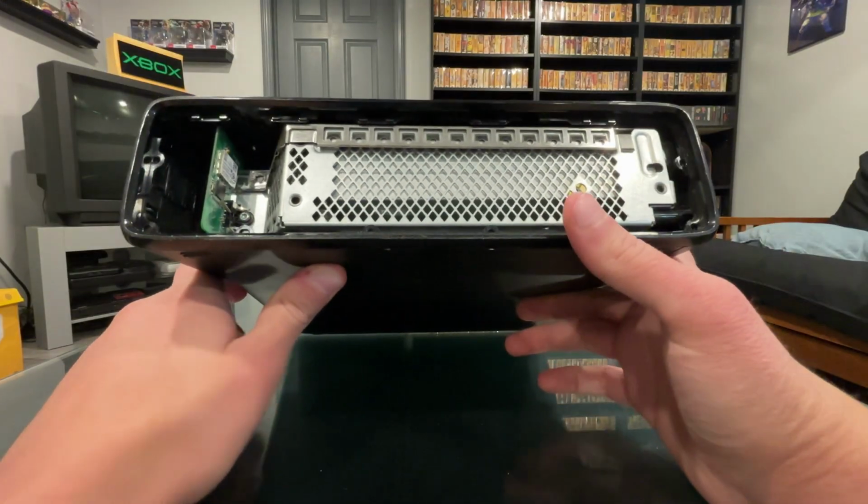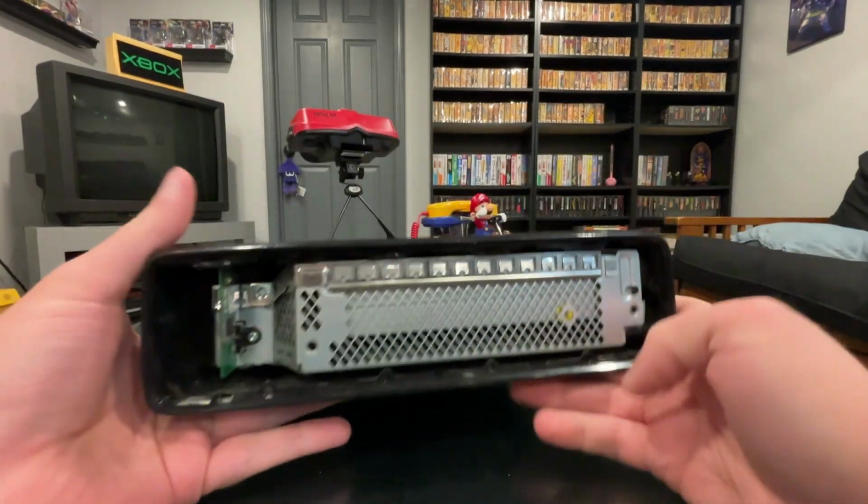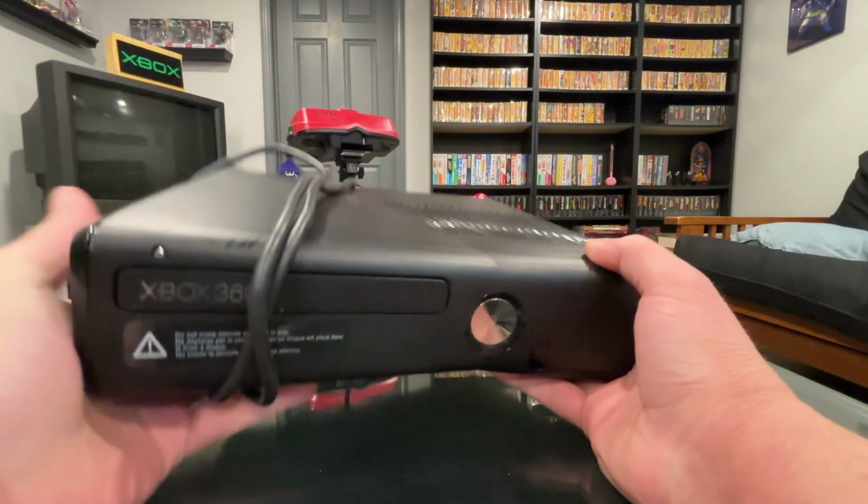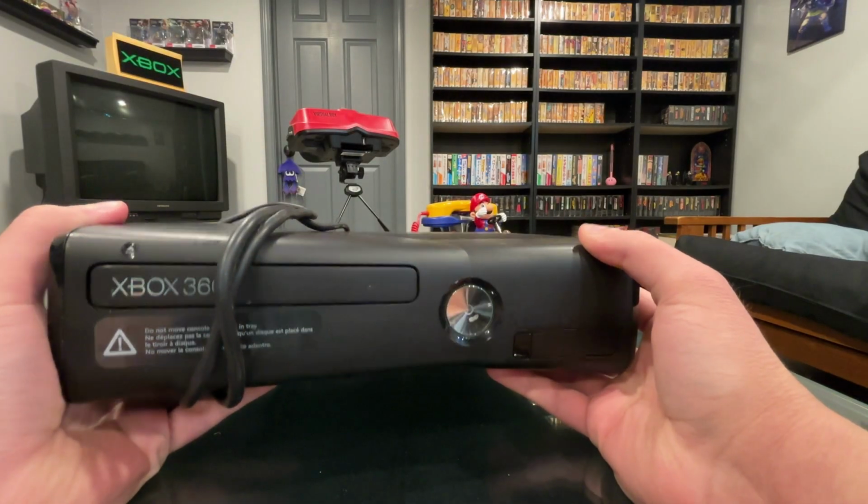But this one is all ripped up. Someone was messing around on the inside of this one, so I'm going to guess it has no shot, probably not coming back from the dead. But this one over here doesn't look too bad. This one looks perfectly fine, so there's a chance this one is going to work.